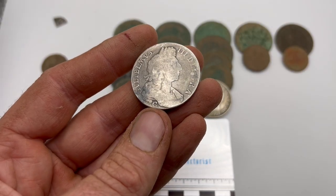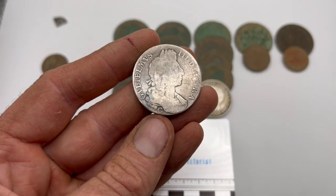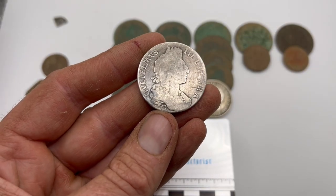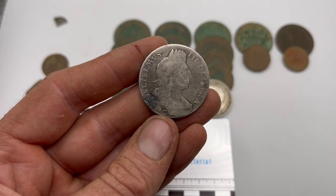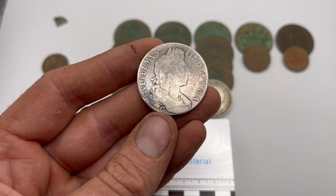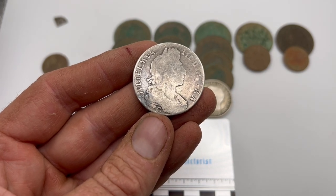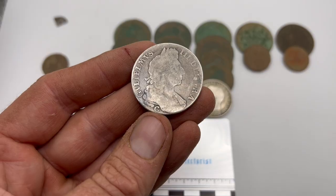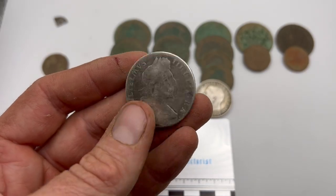I wondered if it could be a G, but I can never actually remember any coins having been minted in Glasgow. So I'm going to go with Carlisle, because it's the nearest city that I can think of with a C. Other cities with a C: Cambridge, Colchester, Cirencester. So if you know, then let me know.